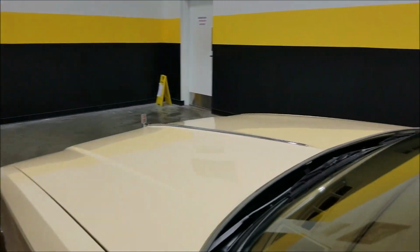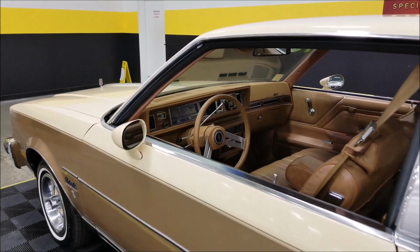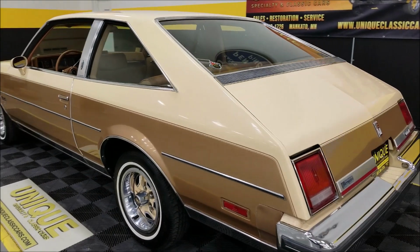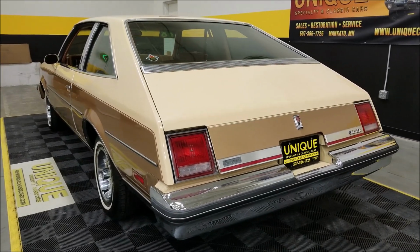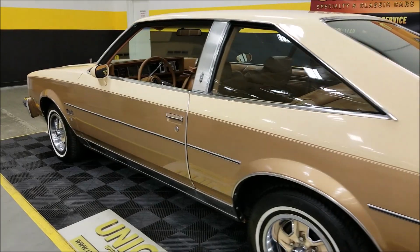Now, I do have pictures underneath the hood also of the engine bay, the data tag, and remember, uniqueclassiccars.com is where you can see those, and I'll go over that one more time before we finish this video here. But I'm going to pause this a second. I want to pop the hood and let's check out that engine bay.